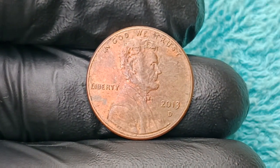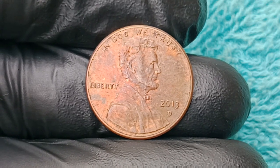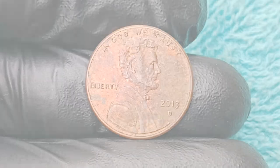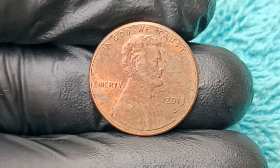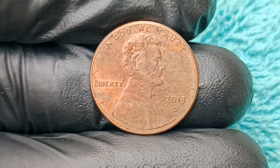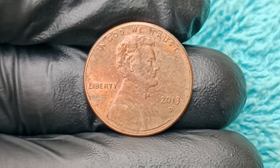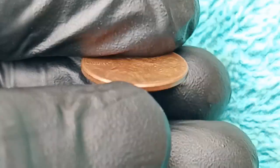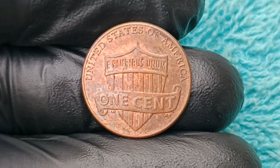And as demand continues to rise, some experts believe that if another specimen of the 2013 Mule-era penny were to surface in mint state or proof-like condition, it could exceed the $300 million mark at auction, making it one of the most valuable coins ever minted in US history, all while looking almost indistinguishable to the untrained eye from a coin you'd find in your daily change. And that's what makes this story so gripping.